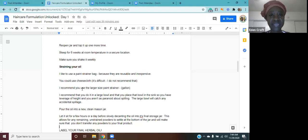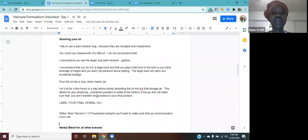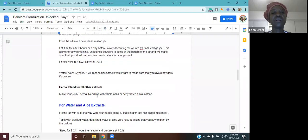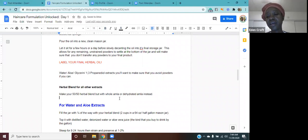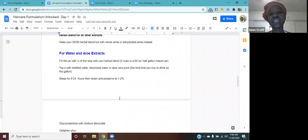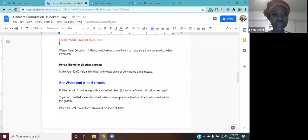When you get to the formulating phase, you are going to be gently pouring off as well, so you're not agitating the mixture and transferring powders through. Okay. And please label your herbal oil. I can't tell you how many people don't label stuff and then they can't remember what it is they made, because by the end of this you'll have made so many things you won't necessarily remember what it is you made.